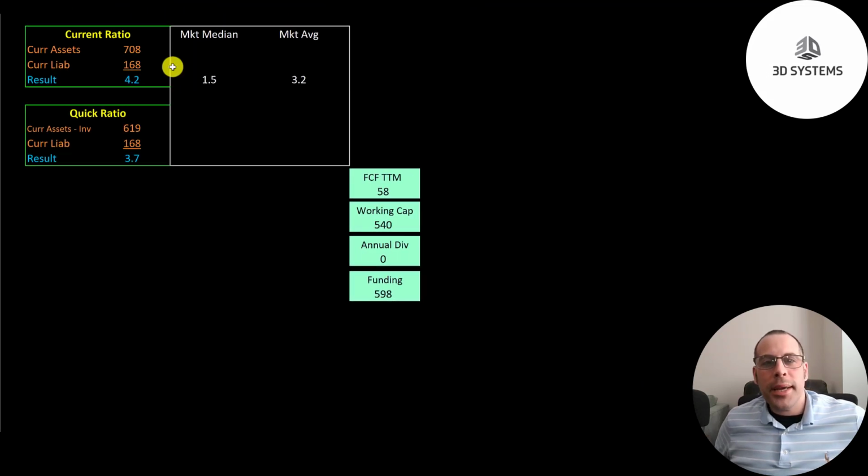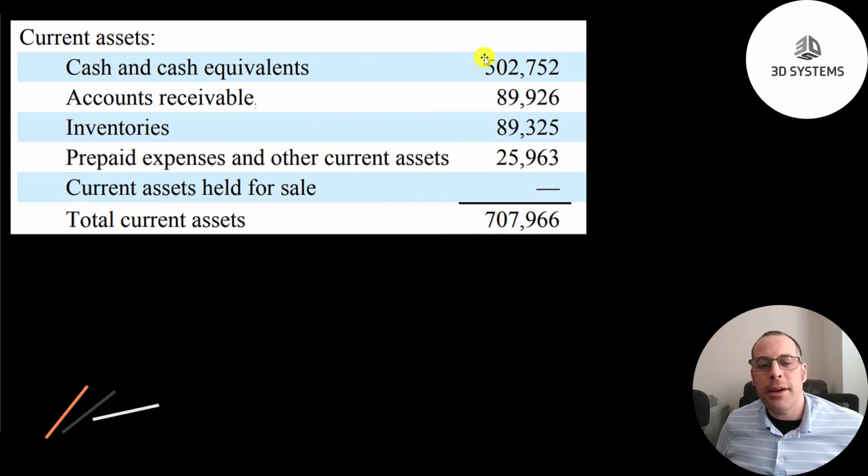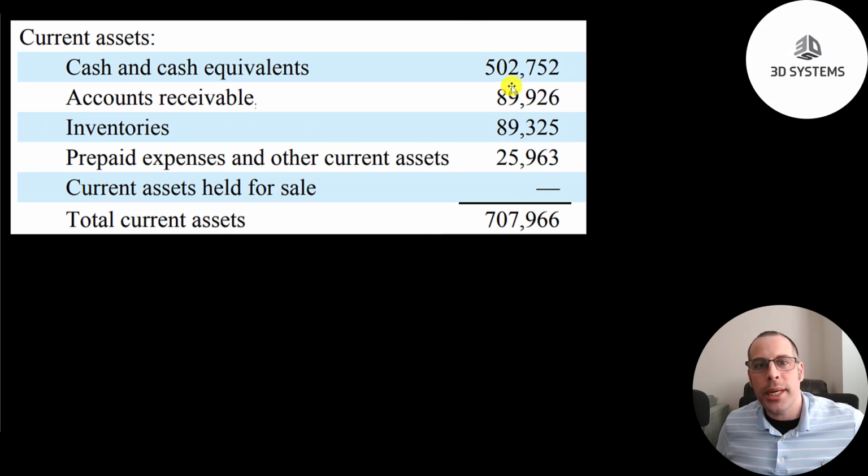They do have a lot of cash on their balance sheet from the sale of Symbionics. Their current ratio is above 4, that's current assets over current liabilities, and their quick ratio is 3.7. Let's look at their current assets. $500 million of cash, 90 million of accounts receivables. This is how much money other companies owe 3D. 89 million of inventory, 26 million of prepaid expenses. This means 3D made an advance payment for a product or service it's going to receive in the future.